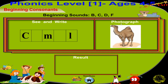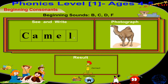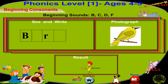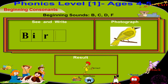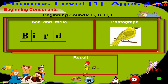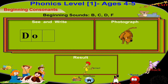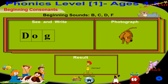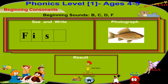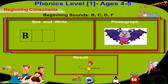Beginning consonants. It is a camel. It is a bird. It is a dog. It is a fish.